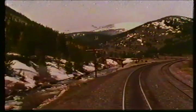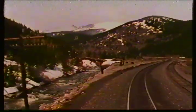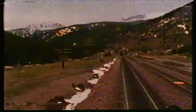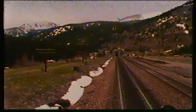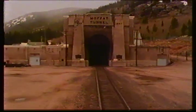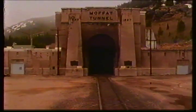As we approach the summit, the track bed is flanked by snow even in summer. We are at 9,200 feet and approaching the Moffat Tunnel. This is the second longest tunnel of North America. It was built between 1923 and 1928 by David Moffat. It is 6 miles long and takes nearly 10 minutes to pass through.